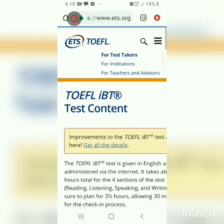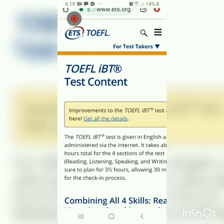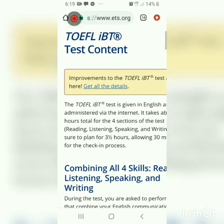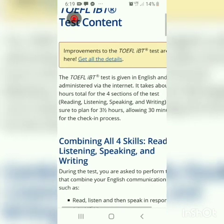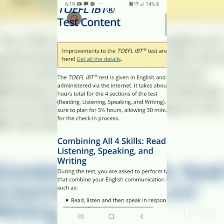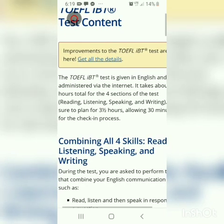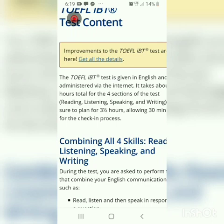You click that link, and this is the actual TOEFL iBT revised test content, because there are certain changes in the test recently. Number one thing is that the TOEFL iBT test is given in English, and it's an iBT, so it's an internet-based test. The test sections are reading, listening, speaking, and writing, and the test timing is about 3.5 hours.